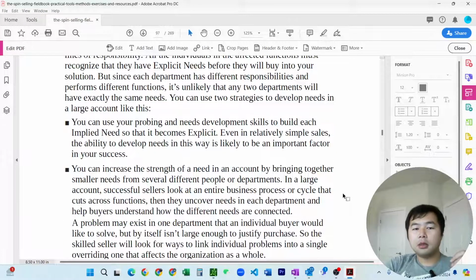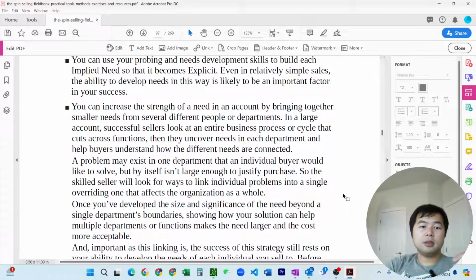You can use two strategies to develop needs in a large account like this. You can use your probing and needs development skills to build each implied need so that it becomes explicit. Even in relatively simple sales, the ability to develop needs in this way is likely to be an important factor in your success. You can increase the strength of the need in an account by bringing together smaller needs from several different people or departments. In a large account, successful sellers look at an entire business process or cycle that cuts across functions. Then they uncover needs in each department and help buyers understand how the different needs are connected.